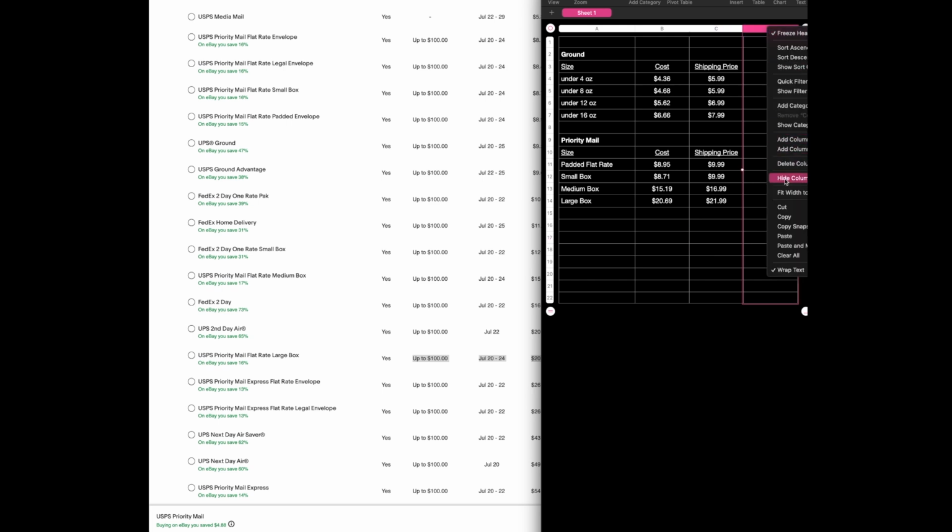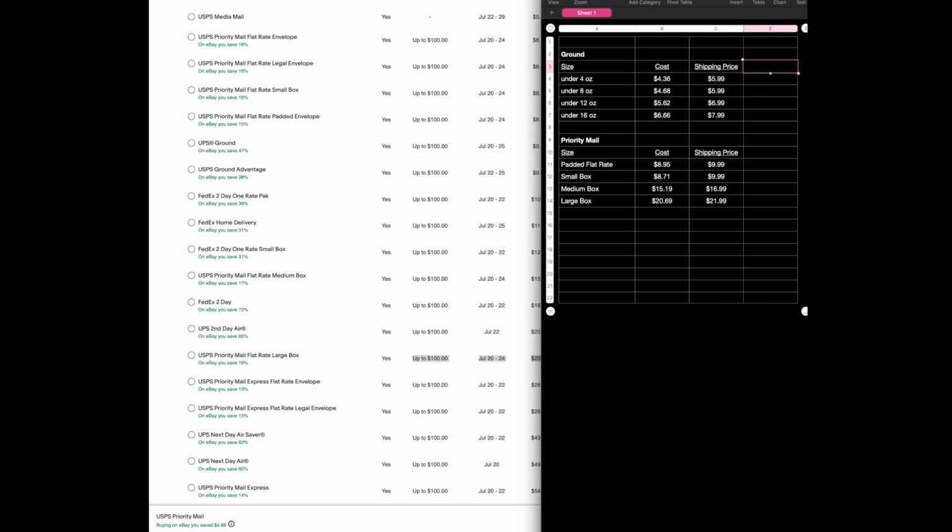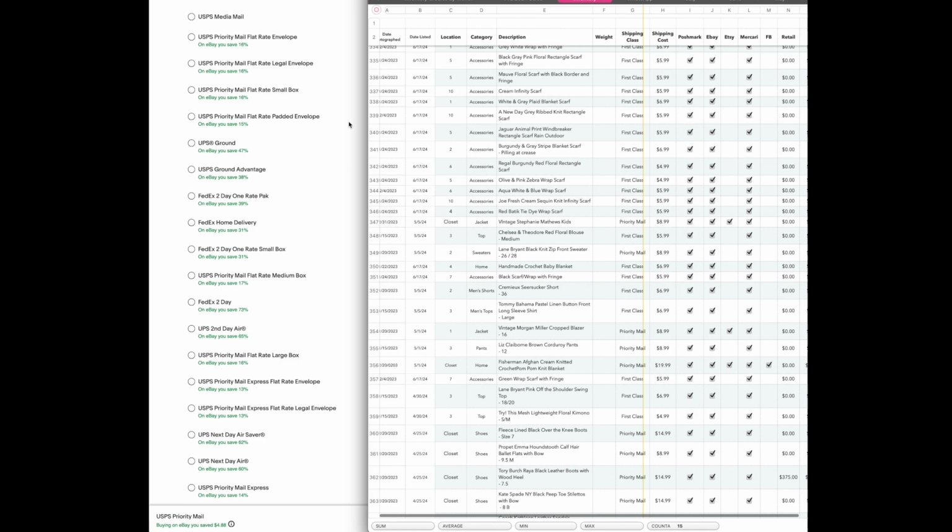And I think I'm going to go ahead and add one more column that lets me know what my old shipping price was. Because if it matches, I'm not going to have to worry about actually going in and updating anything. But if it changes, I am going to have to update it.